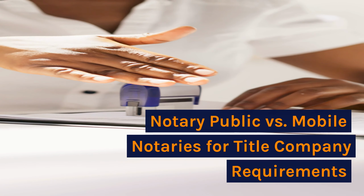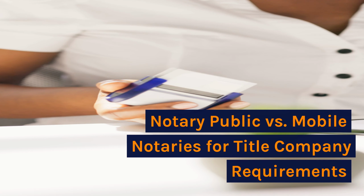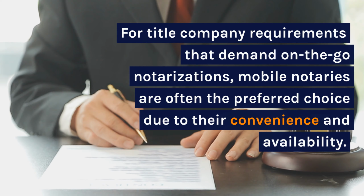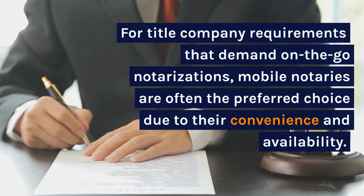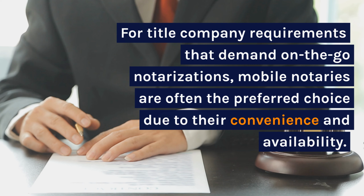Notary public versus mobile notaries for title company requirements. For title company requirements that demand on-the-go notarizations, mobile notaries are often the preferred choice due to their convenience and availability.